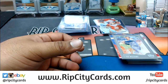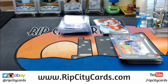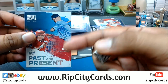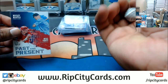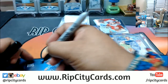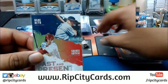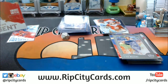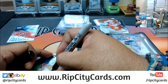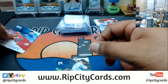Now we do have a couple things to random. We'll do them here real quick. Just gonna random them one by one. You know the deal. If I get an odd number, top team, even number, bottom team. Here we go. Odd top. So this one goes to Yankees. And now same deal for this one. Odd top, even bottom. Even bottom. Works out for the Angels. So there you go. So this past and present goes to Angels. This one goes to Yankees.